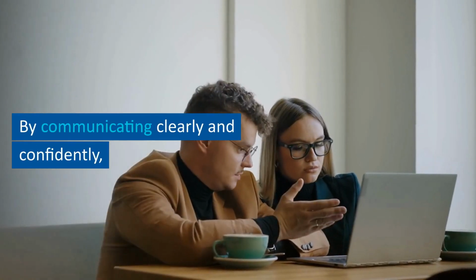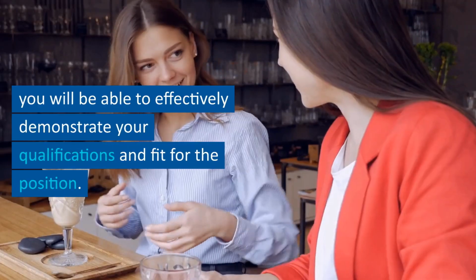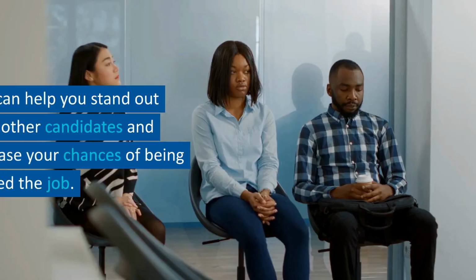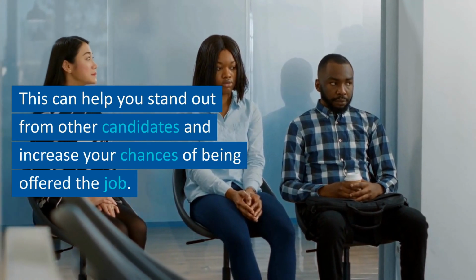By communicating clearly and confidently, you will be able to effectively demonstrate your qualifications and fit for the position. This can help you stand out from other candidates and increase your chances of being offered the job.